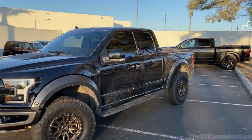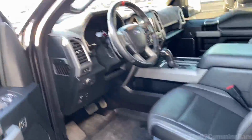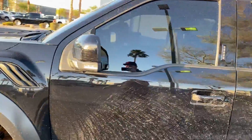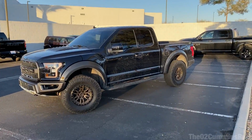Another thing, with the seats too, I definitely say the seats go to that, because look at this. The TRX, you can adjust 4-way lumbar. Raptor, only 2-way. Kind of sucks. That's one thing I don't like about my truck a little bit, because I wish the lumbar was a little bit lower. Now, exterior, I think they're both honestly really good looking trucks.